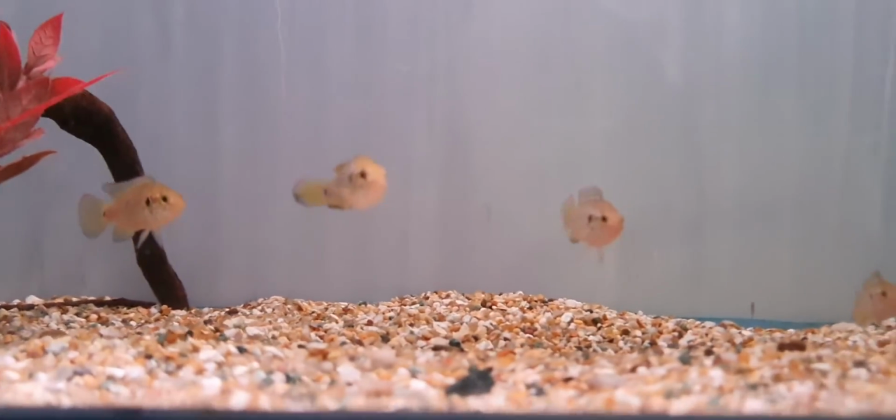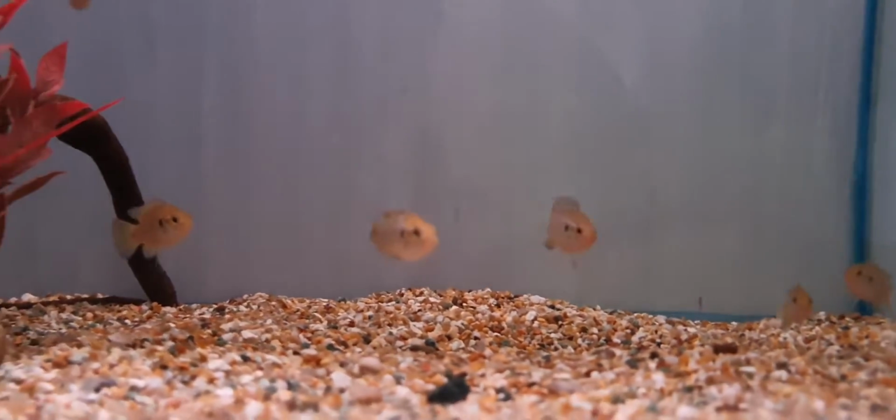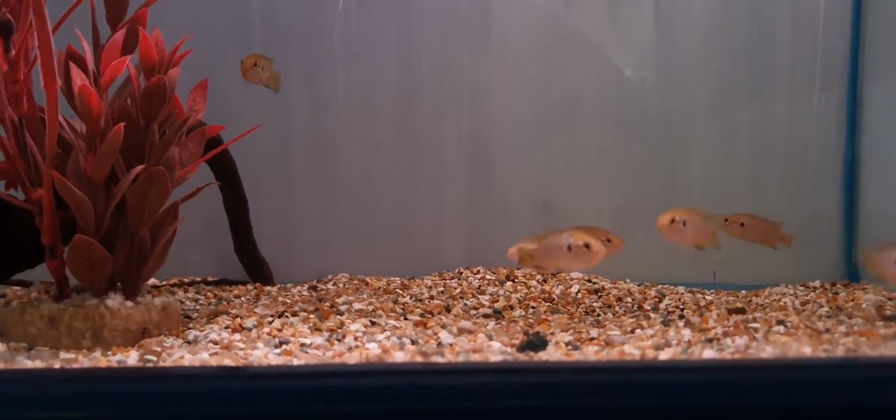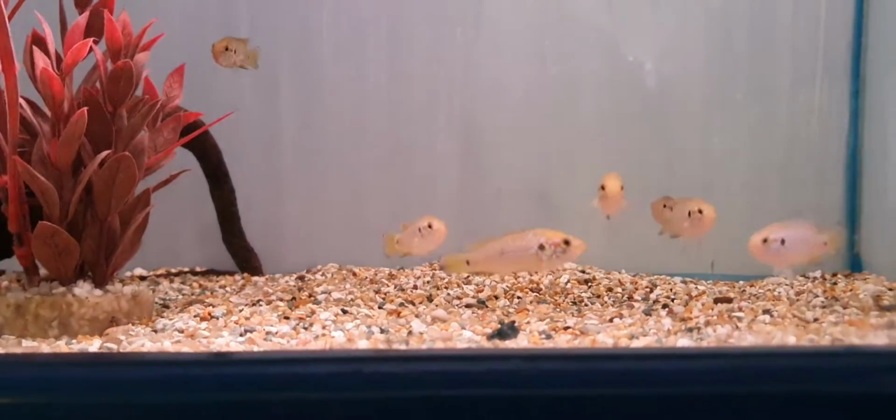Some smaller jewel cichlids. Nice fish if you've got bigger fish alongside them. I wouldn't keep them with similar sized fish, they'll tend to dominate smaller stuff.